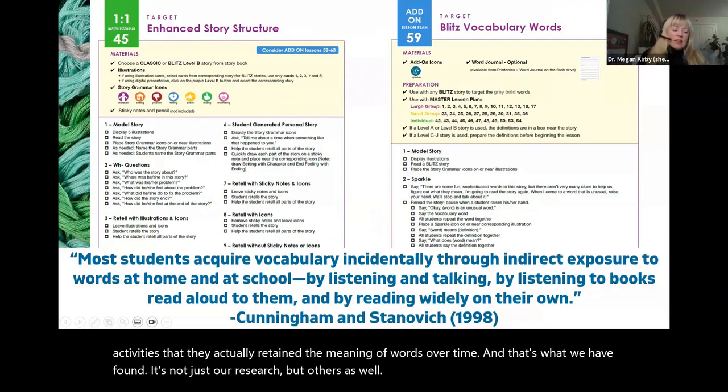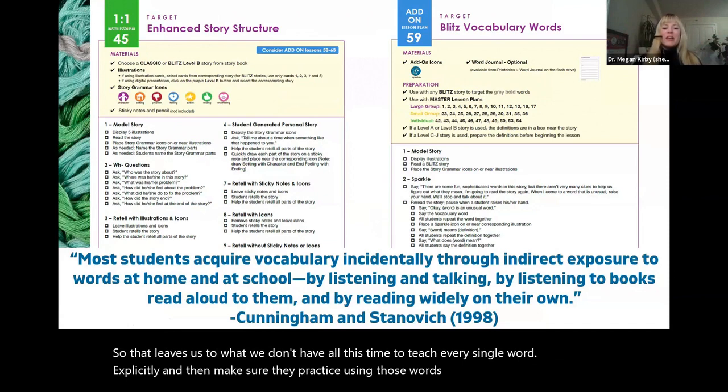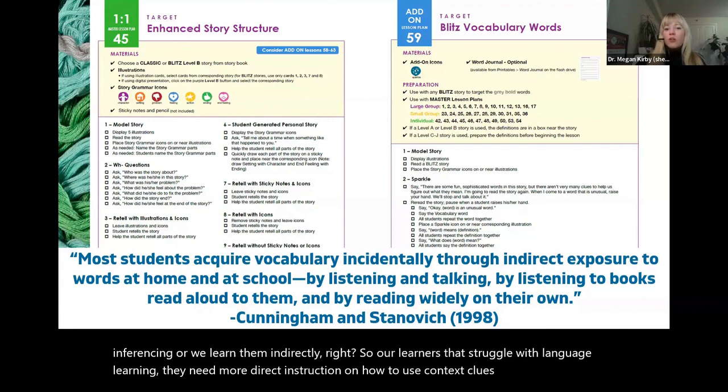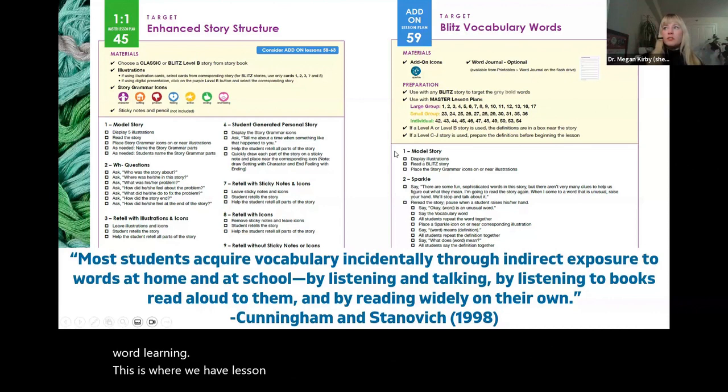So that leads us to, well, we don't have all this time to teach every single word explicitly and then make sure they practice using those words that we just taught. I think it's something like 90% of the words that we learn, even into adulthood, come through inferencing, or we learn them indirectly, right? So our learners that struggle with language learning need more direct instruction on how to use context clues to support inferential word learning. This is where we have lesson plans that go along with helping them to do this.